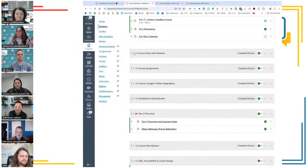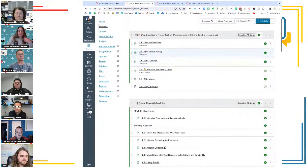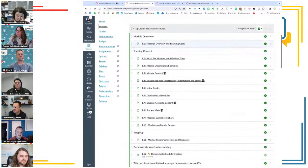But then inside the module, I should say 0 module is always the introductory material. Inside the module, I use text headers to chunk the content because otherwise it can get very long. But then I number every single page or assignment in order, whether there's something for participants to complete or not. This makes it very easy when I'm working with someone and they need help with 1.4, I can just refer them to a particular page and say, go check out 1.5, and it's very easy.